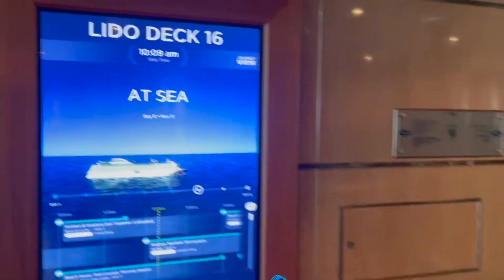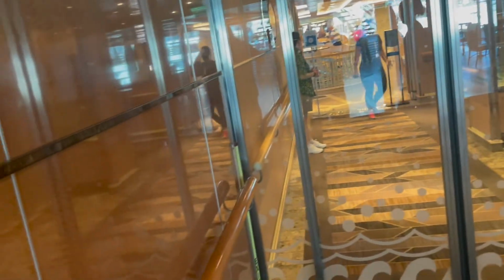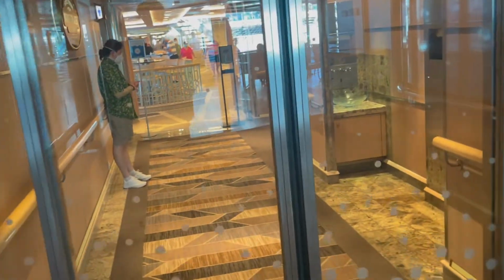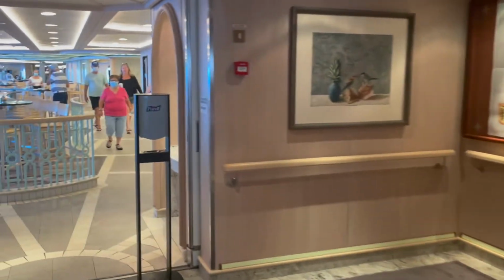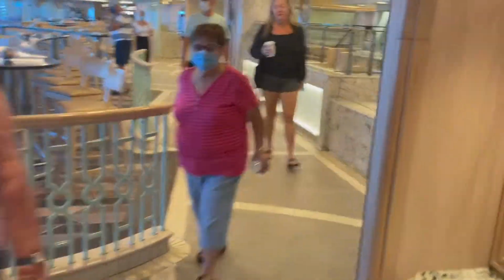So we're on the Lido deck, or the pool deck, and now we're going to continue to walk aft through the World Fresh Marketplace, which is their version of, or their name for, the buffet. There are hand washing stations with sinks as we walk in, and sanitizing stations as well.